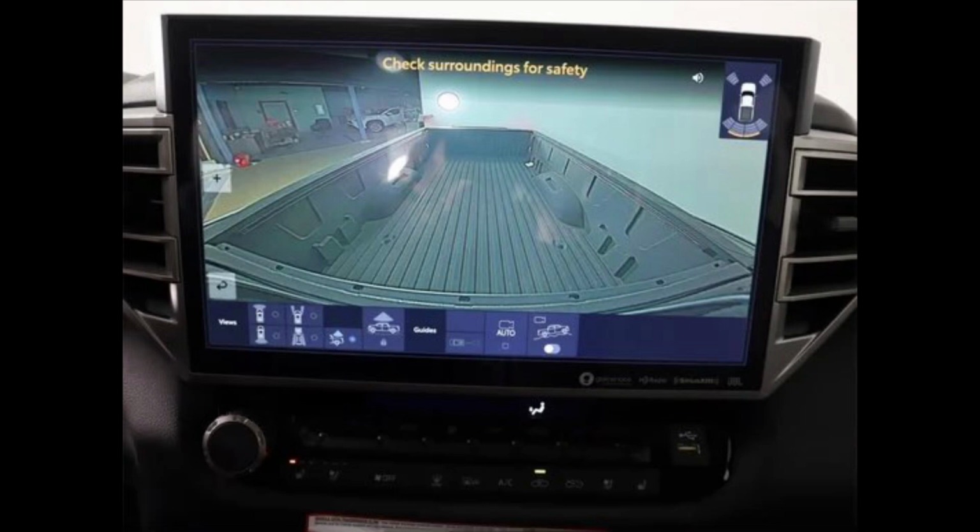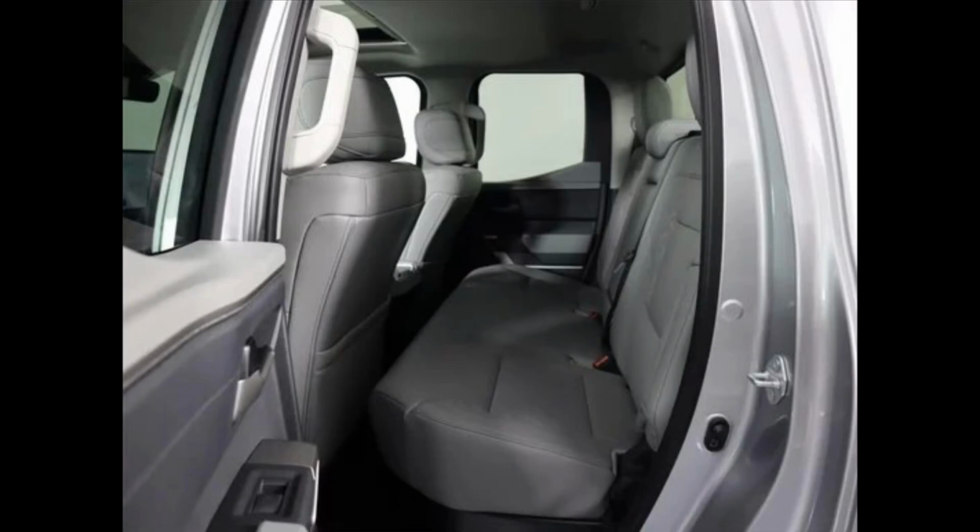So if you have anything in the bed, I think we've all, as pickup truck owners, have been driving down the road and hoping that the stuff we have back there stays tied down. So now you can check and make sure everything is good. If you're traveling down the road with anything, you'll get a good shot of your trailer from this view as well if you're towing.